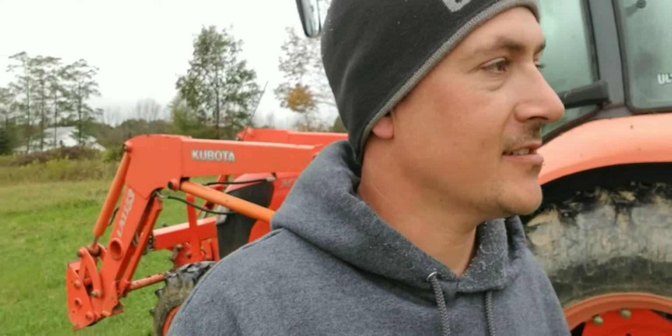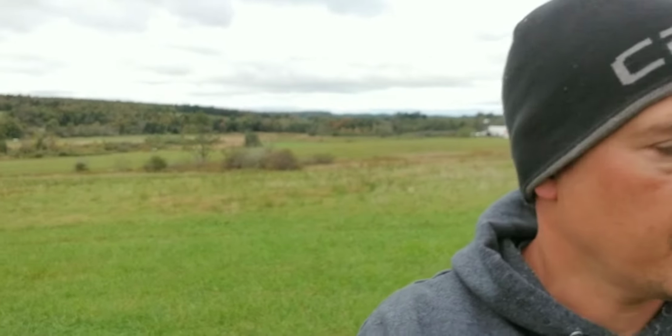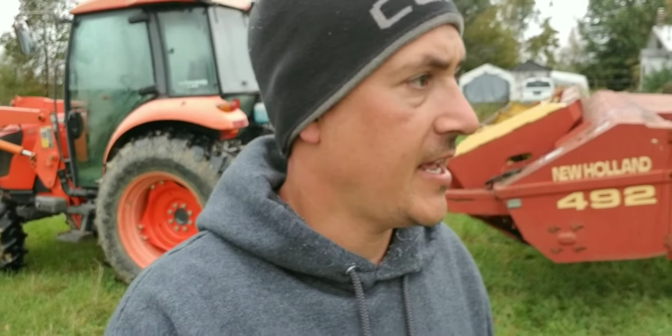Okay, guys, gals. We are here down at the Overland Farm. As you can see behind us, that field right there, and the one further back, are the two fields right here that we are doing. We got our office for the day. This is the calm before the storm.